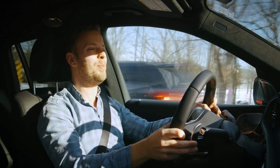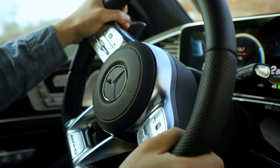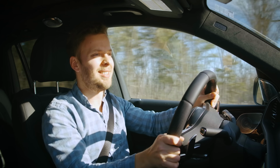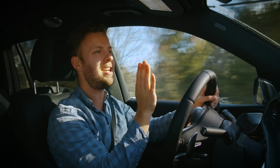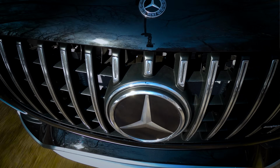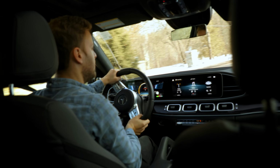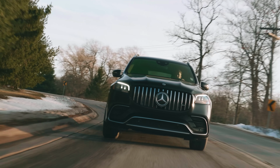But where those anti-roll bars do come in is when you're cornering. And you turn into these corners, the car just does it. And it seems to lean in. The body roll is so minimal. So with the air suspension and the sharp steering, this car gives you way more confidence going into a corner than a 6,000-pound three-row thing should ever do.